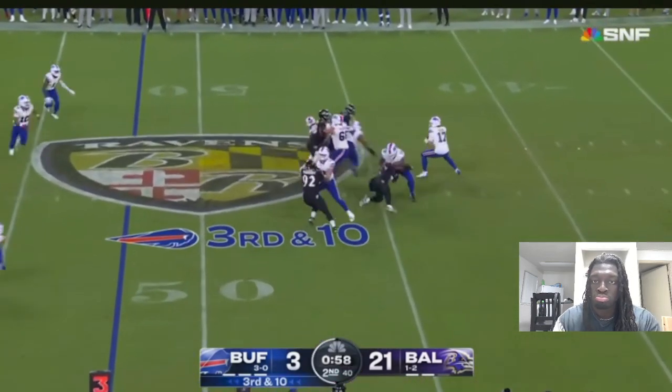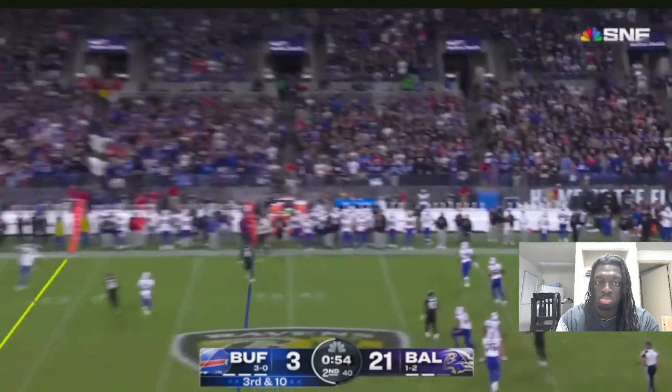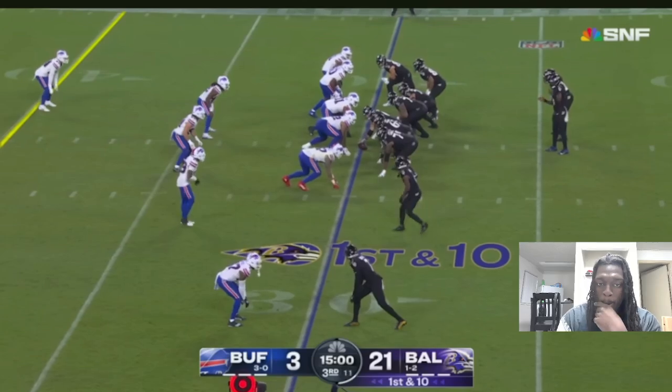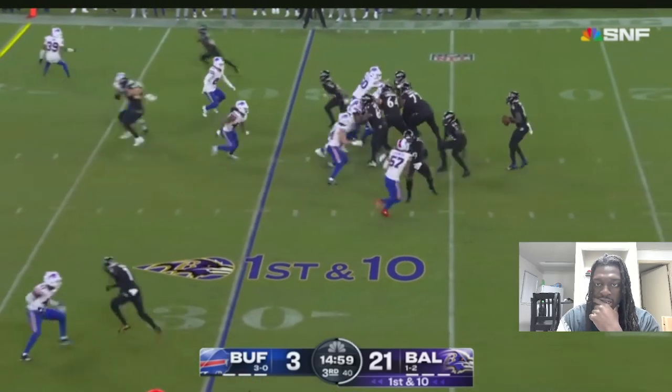3rd and 10. Ravens bring 4. Allen, gotta make it up. Just puts it away on the bench. So Lamar Jackson and the Ravens take the kneel down at the end of the half. Turnover on the prior possession.